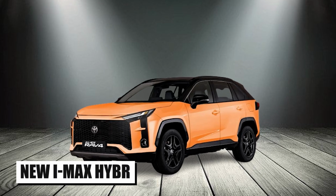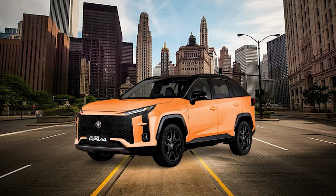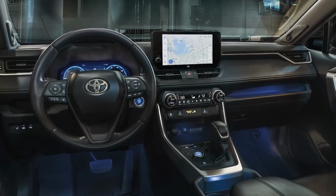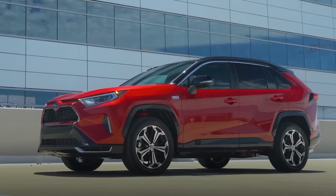As for the new IMAX hybrid, you should expect it to be around the same price as the plug-in hybrid. This means that it will start at around $45,000 and go up to $54,000, depending on the level of equipment you choose, which is also the same price range you should expect from the PHEV.